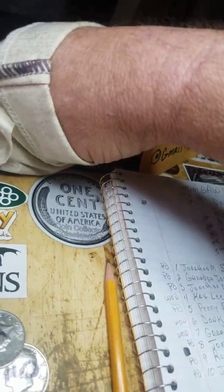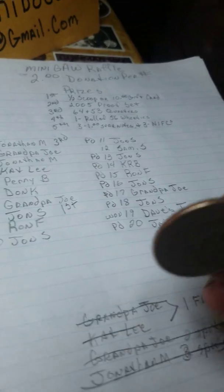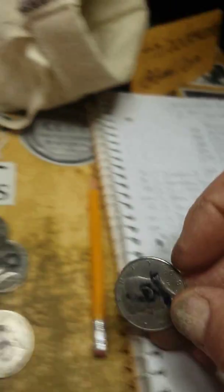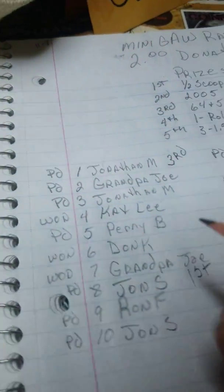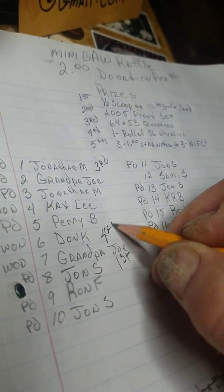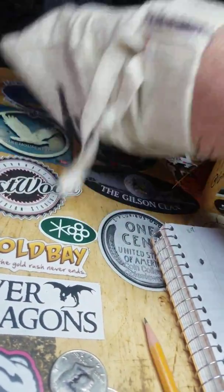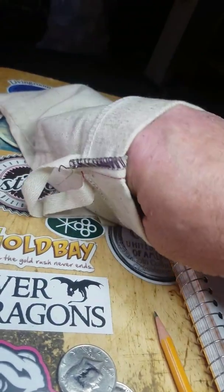All right, here we go. Come on. Who's it going to be now? Good luck, everybody, for fourth place. This is that roll of 56 pennies. Nope. Number 6. Who is number 6 today? Number 6 is Don K. Don K., congratulations, brother. You got that roll of pennies, man. I hope you like pennies because you're going to have 50 of them to play with. You can check them out for errors and varieties and all that good stuff.